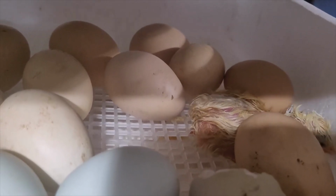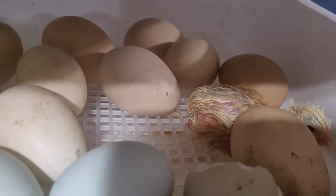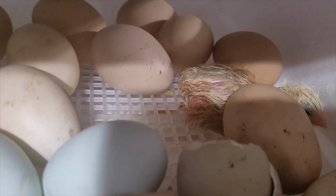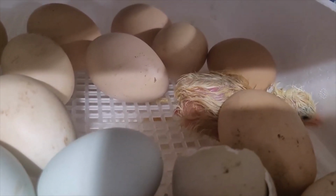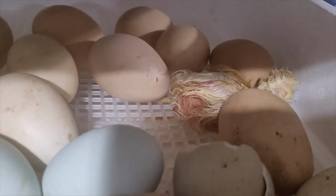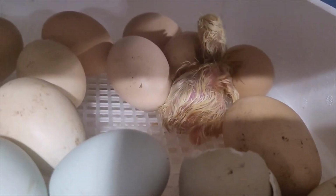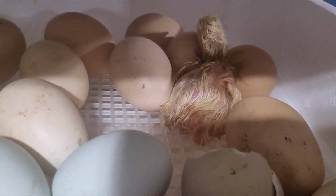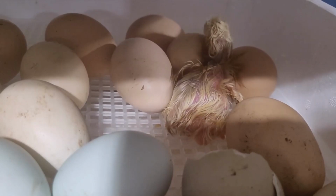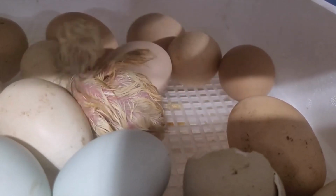One of the eggs was nasty. It was leaking a few days ago, so I took it out when I took the egg turner out, and it was stuck in the egg turner. And so I just didn't know what to expect or how many were viable because I couldn't see through them to candle them because of how dark a lot of the eggs are. And I'm just really excited to see the different combinations of chickens that are going to hatch over the next couple of days.